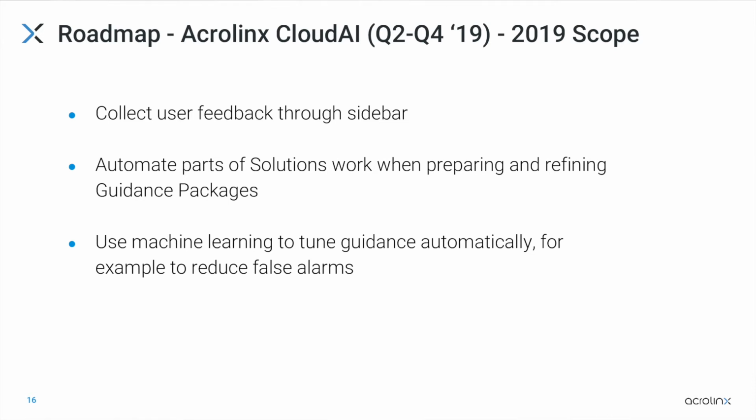We'll be able to do that automatically, at least semi-automatically. We'll be able to get data from them, run it through, and the most irritating false alarms will be deactivated automatically, and then can be reactivated as you work through it.